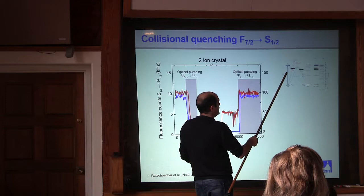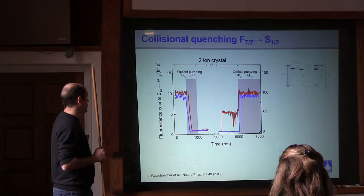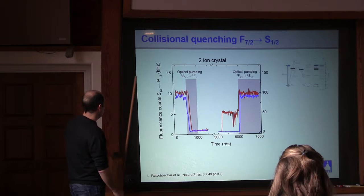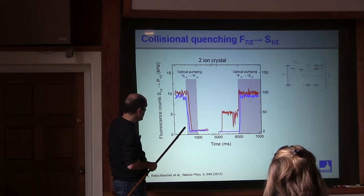So for the D3/2 state, we could never see that, and then we went on to the F state, because if it doesn't happen in 10 years, it's probably not worth investigating. So we pumped the population all the way into the F state over here, and we did this again for a 2-ion crystal. So here's just the fluorescence counts on the S to P transition. Here's the pumping. We have some background fluorescence of the 2 ions. Then this drops to 0.